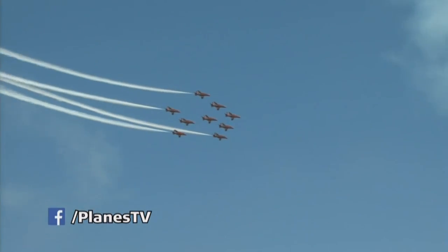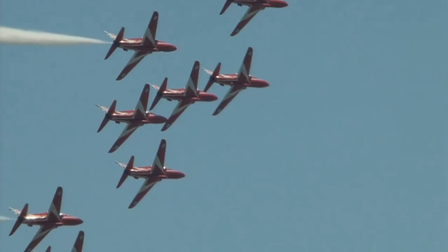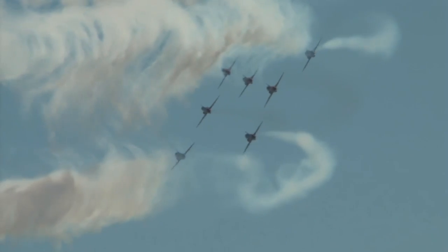Well, ladies and gentlemen, that is the end of the first half of the Red Arrows display. You've seen all 9 aircraft fly close formation aerobatics. We're now going to split down into sections of 2, 3, 4, 5 or 7 aircraft and show you some more dynamic manoeuvring. At the front of the formation are Reds 1 to 5.